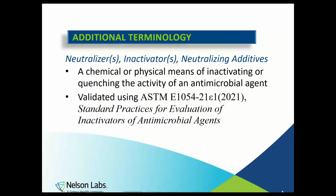In all our studies, we use neutralizers, inactivators, or neutralizing additives in our sampling fluids. These are a chemical or physical means of inactivating or quenching the activity of an antimicrobial agent at the time of sampling. So at immediate sample time, you want to neutralize that antimicrobial during the sampling process so that you don't have a continuing killing effect in the sampling fluids during the assay procedures. And we validate these neutralizers using ASTM E1054.